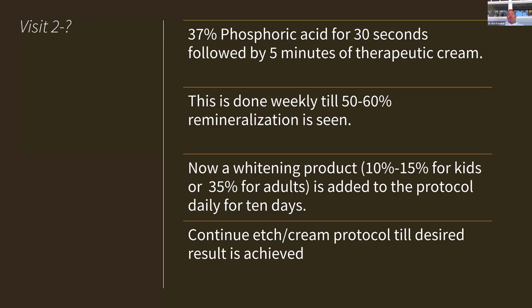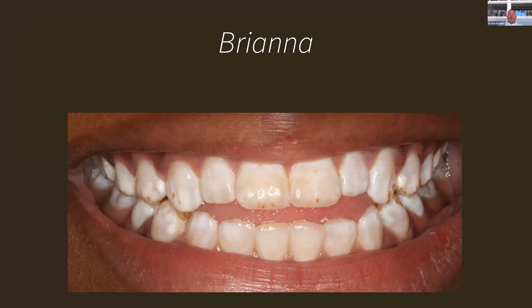When we see about 50 to 60% remineralization, we will then tell the patient they can whiten their teeth to blend things in, still doing the MI paste at home. And you finish it. When they look good, they're done. Let me take you through a case because I think it'll blow you away.